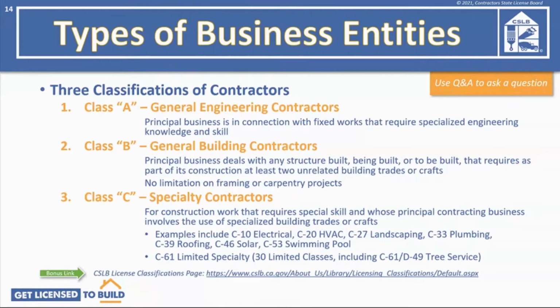There are also 30 limited specialty classes under the C61 classification. These include the C61/D49 tree service limited class. More than 209,000 contractors hold a C license in California.